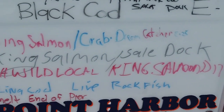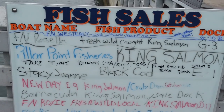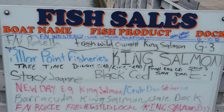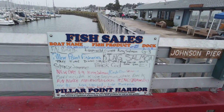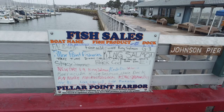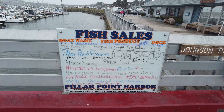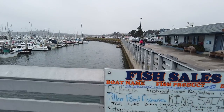So here we go. Okay, and there we go. Oh, too far. But right here it tells you the boat name, the fish product, and where the dock is. So if you're interested in buying any of these fish, you can find the boat name, the fish product that you're looking for, and which dock it's in. For example, there is Stacy Joanne selling black cod at Dock E1. It's pretty interesting how that works, right?